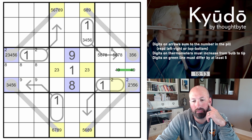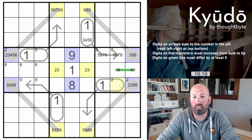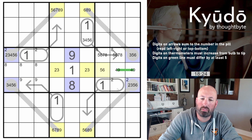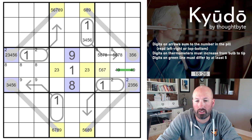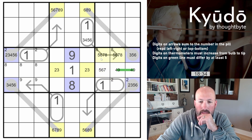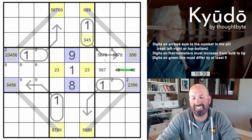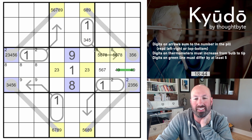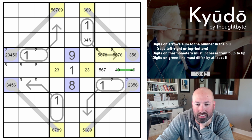So this could be a 3. Thought maybe 3 was limited to those, but it's not, I don't think. 2, 3, 4. This is 5, 6, 7. 5, 6, or 7 here. 8, 2, 3. 8, 7, 8, 6. Wait, this can't be 6. No, it can't be 6. That would be 8 and 8, which you obviously can't do. It's 8, 7, 8, 6, or 8, 5. 5, 6, 8, 9. Okay.